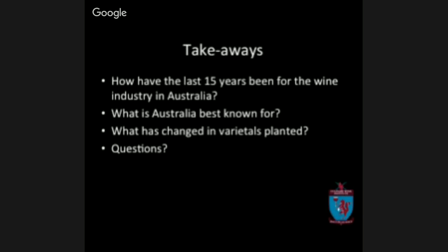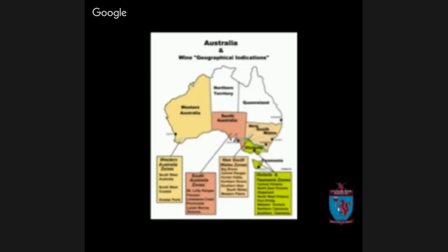So I'm going to go ahead and put up a map. Oh, wow. That is so bad. We don't have a lot of bandwidth here at the hotel, so it's pretty unclear.